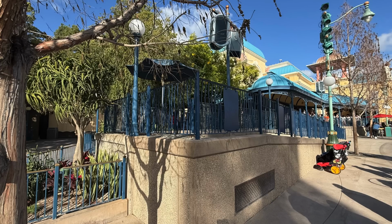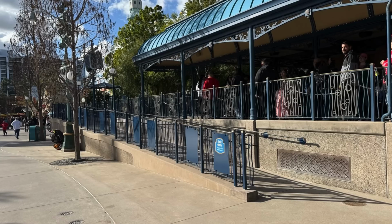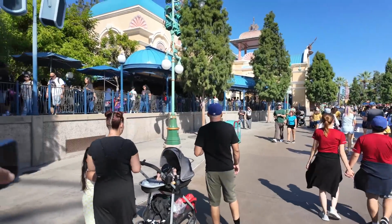They have constructed a new ADA ramp, and obviously there's no way guests are going up this ramp to get into the queue, to get into the building. There's just no way that's the case. This is definitely, as the sign indicates, exit only. I'm not exactly sure that it was necessary per se. I mean, I guess it would have been quite easy for ADA guests to exit through the entrance, the traditional way, I would think.